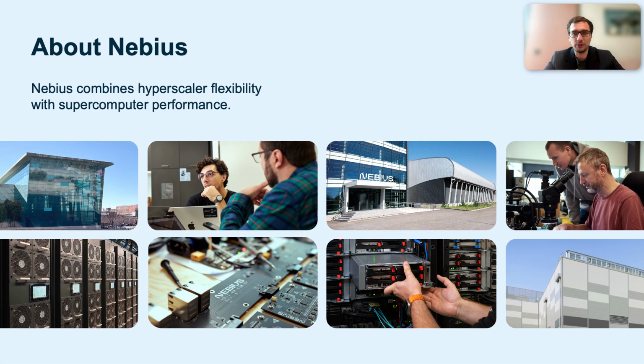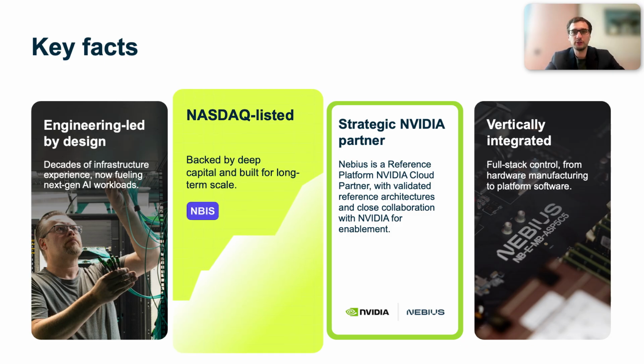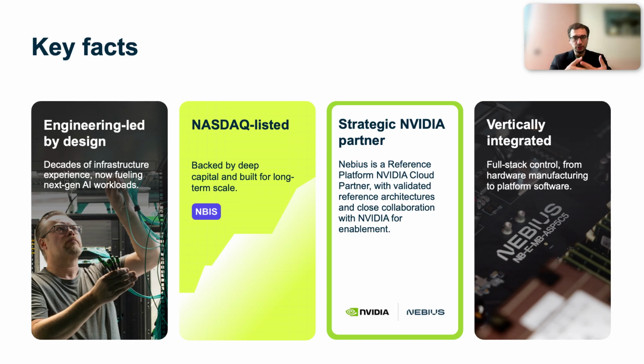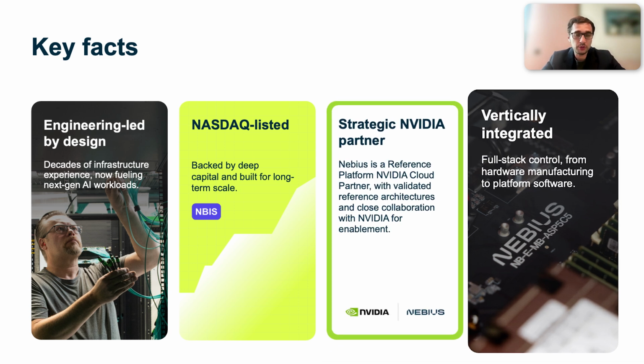Nebius is a vertically integrated cloud platform. We control the full stack from hardware manufacturing to software. We combine the flexibility of hyperscalers with the performance of supercomputers. Our collaboration with NVIDIA ensures access to optimized GPU architectures for AI and R&D. We are a Nasdaq-listed company backed by deep capital and built for long-term scale. Our engineering-first culture drives constant infrastructure innovation, and as a reference platform NVIDIA cloud partner, our systems are optimized for AI and machine learning workloads, reducing complexity and time to solution for our customers.